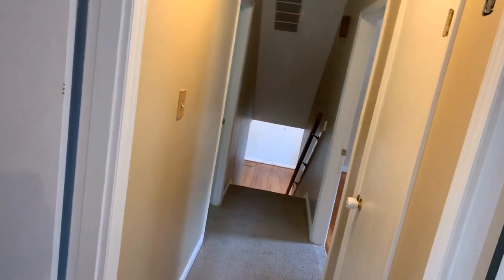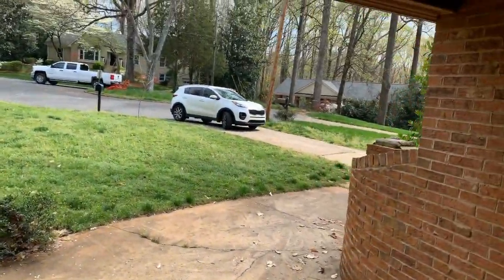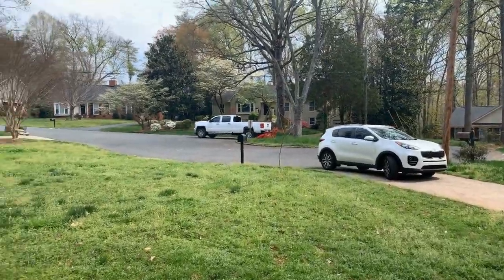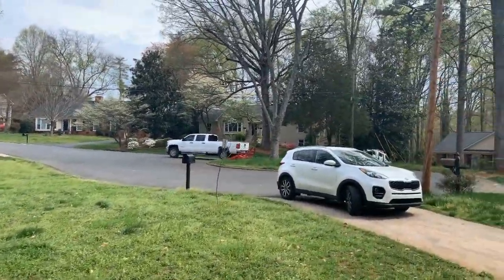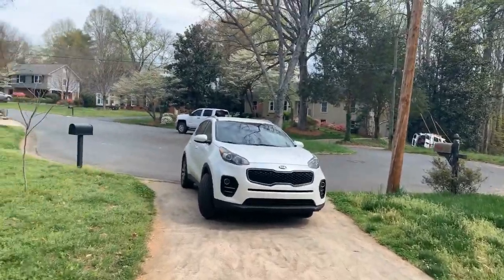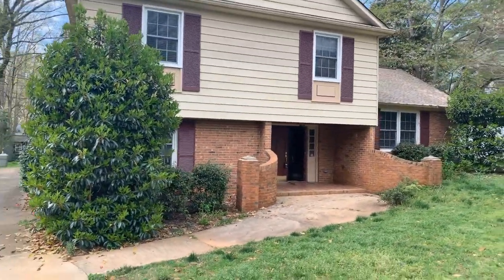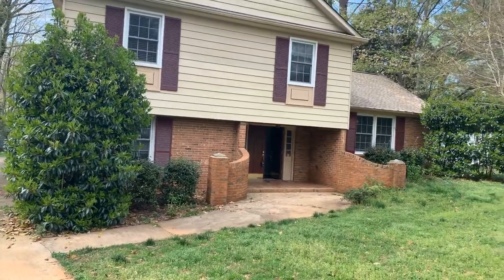And we'll take you out to the front so you can see the front of the home. As we walk out, we come into a great neighborhood. Again, you're not on top of your neighbors. And this is 2510 Red Barn Lane, Charlotte, North Carolina, 28210.